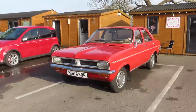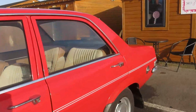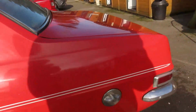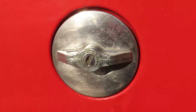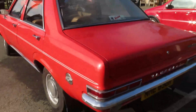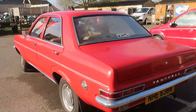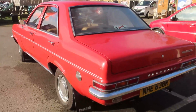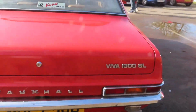Let's get a bit of a closer look at this wonderfully original Vauxhall Viva HC in a very, very cool shade of red, I must add. Also, interesting design of petrol filler cap. That one might confuse a young classic car owner, but to be honest, I think this is a pretty secure choice. I'm sure it's a relatively affordable car, and I'm sure that would be quite a fun thing to run around in as a 17 or 18 year old.